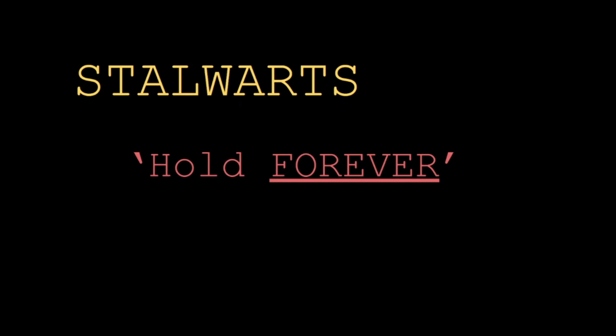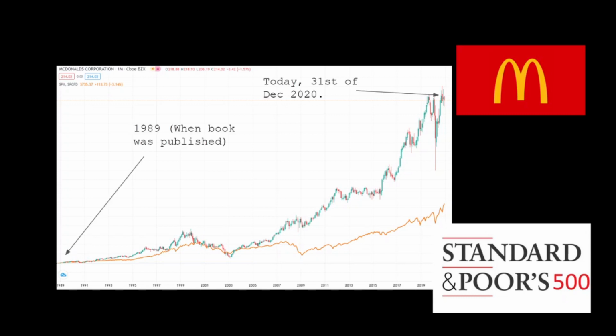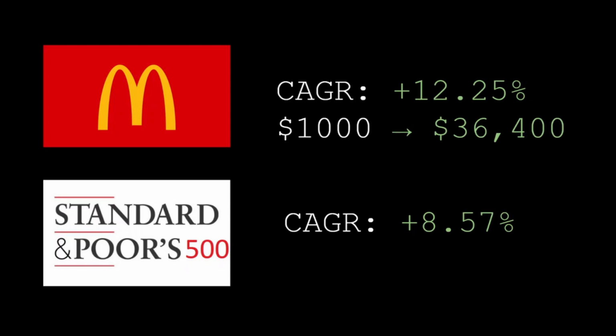In fact, Peter Lynch published this book back in 1989 and gave McDonald's as an example of a stalwart to hold forever. If we take a look at McDonald's return since 1989, you can see for yourself that deciding to buy McDonald's and hold it forever would have been a very good decision. In fact, McDonald's has an average compounded annual growth rate of 12.25% since 1989, compared to 8.57% for the S&P 500. In other words, if you followed Lynch's advice and invested $1,000 with McDonald's in 1989, you would have over $36,000 today, compared to only having $13,700 had you invested in the general S&P 500 index instead.